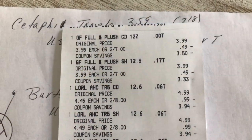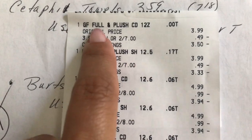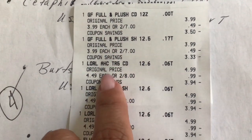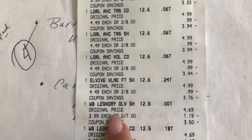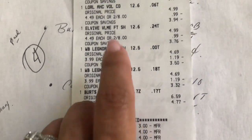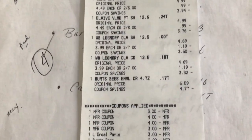Hey guys, so I am back home, and I just wanted to quickly show you the receipt. So there is the receipt, the Garnier Whole Blends, 2 for $7, Garnier Whole Blends, 2 for $7. There's the L'Oreal, 2 for $8, 2 for $8. So I went ahead and I grabbed 4. The Garnier Whole Blends, 2 for $7, that was not giving out money. The L'Oreal was giving back $5 in extra care bucks.